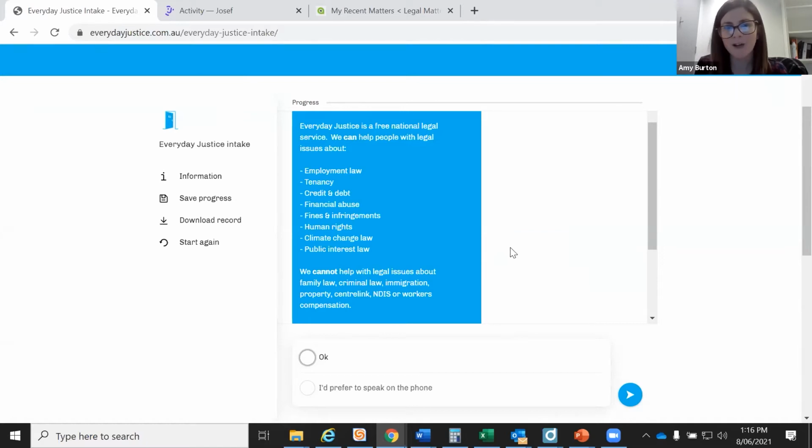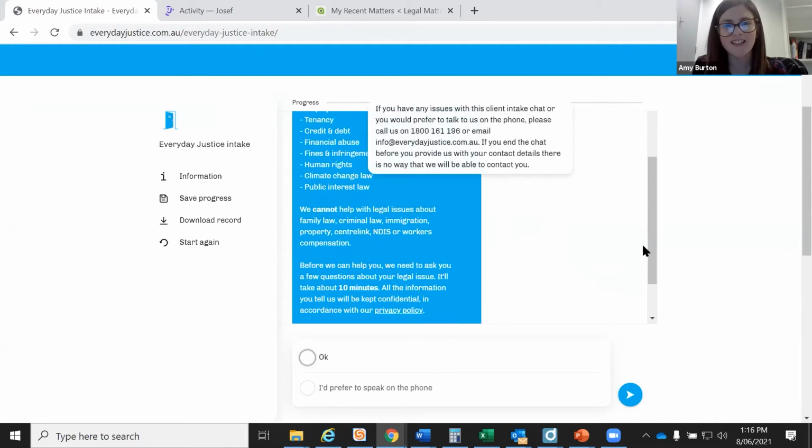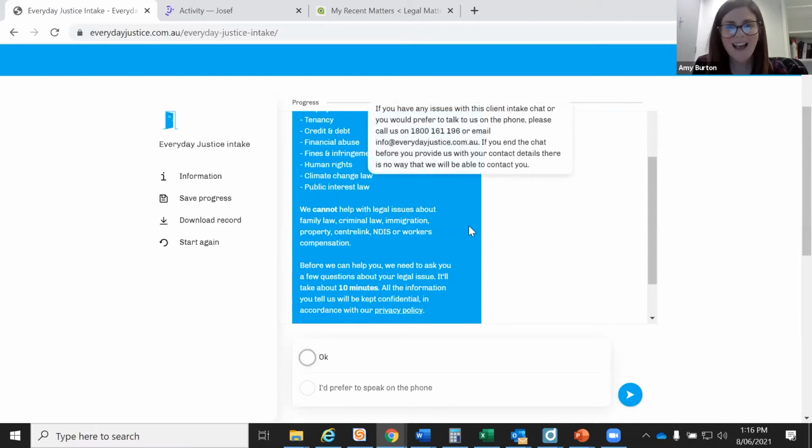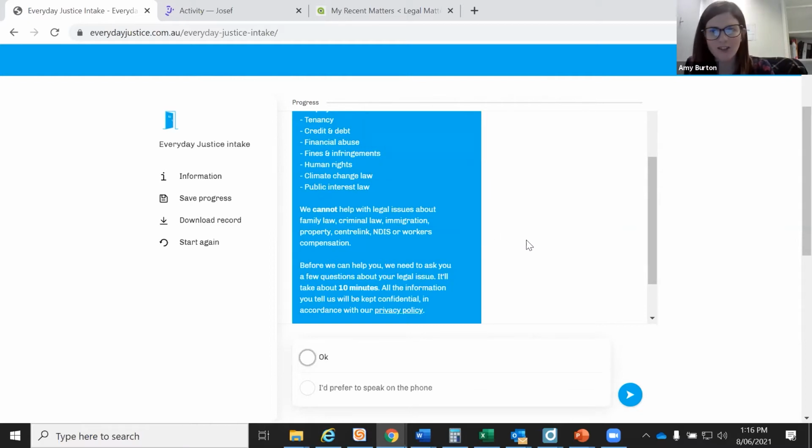So if anyone, when we're going through this, has any suggestions for how you think we might want to change it, then I'd be keen to hear. But this is what we've got at the moment, and I can show you at the back end how we change things, but it's really straightforward. Once it's on the website, you don't need to keep changing the website to be able to change the bot at all. You basically press a button and it updates.